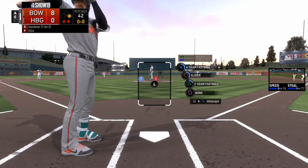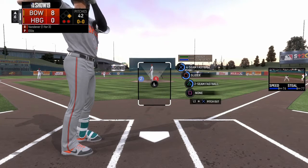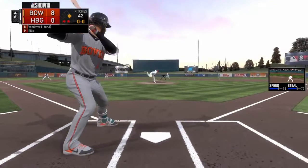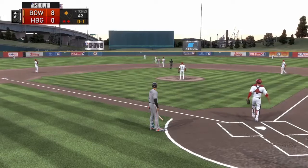Stepping in, number 1. His last at-bat didn't go his way as he popped out in foul territory. Here comes the first pitch. Strike called. Now the throw down is going to be far too late. That's a stolen base.